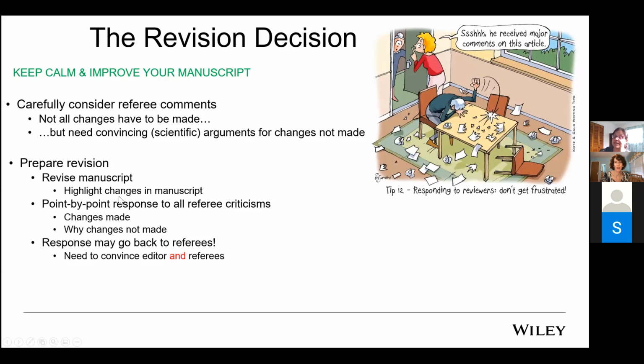And once you have analyzed that, and when you're preparing your revision, please highlight the changes that you have made in your manuscript. You need to provide a point-by-point response to reviewers' criticism that should go beyond the single word "done." You have a reviewer comment, and below that, the response is "done." That's not acceptable. You have to mention how it was done, what you have addressed, and where you have addressed it. This is something that most authors sometimes do not pay enough attention to, the point-by-point response letters, which more often than not are read by the editors.